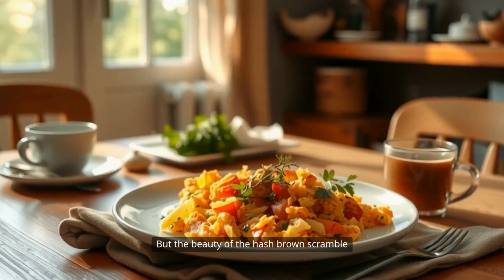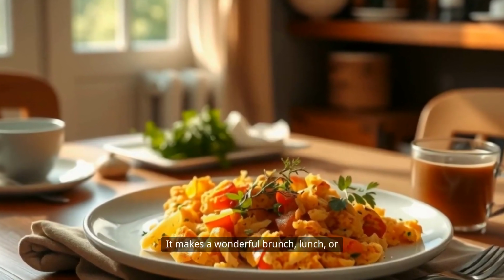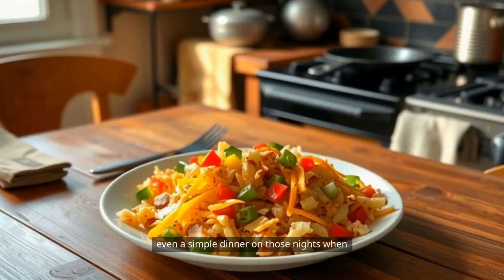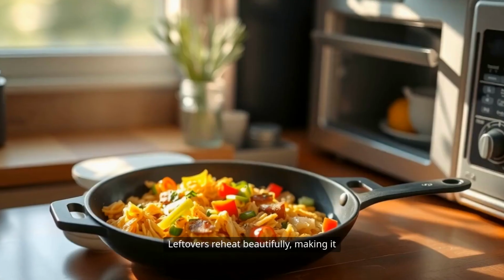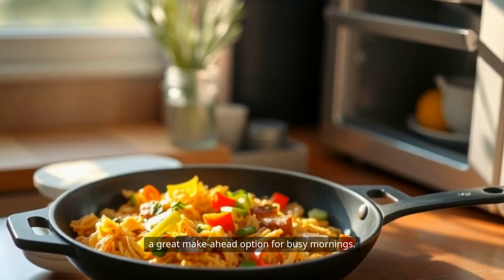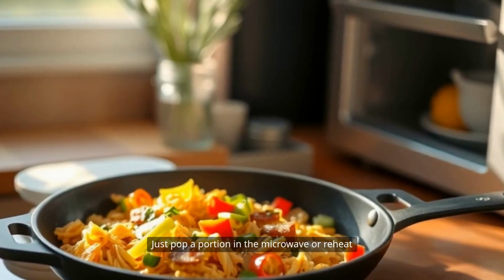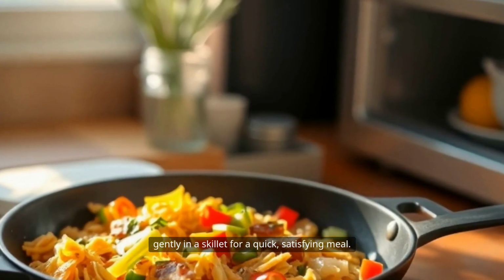comforting. But the beauty of the hash brown scramble doesn't end with breakfast. It makes a wonderful brunch, lunch, or even a simple dinner on those nights when you crave something easy yet delicious. Leftovers reheat beautifully, making it a great make-ahead option for busy mornings. Just pop a portion in the microwave, or reheat gently in a skillet for a quick, satisfying meal.